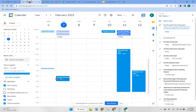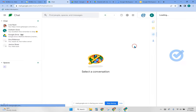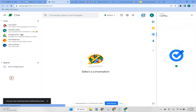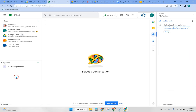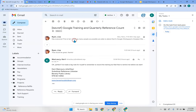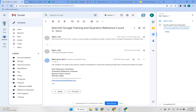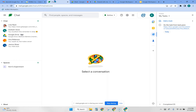My personal preference is to go to the chat app. On the left-hand edge is where the spaces area exists. You can also get to spaces if you're in your Gmail on the left-hand edge and you've turned on the new layout for Gmail. I just happen to have a personal preference to do it this way.